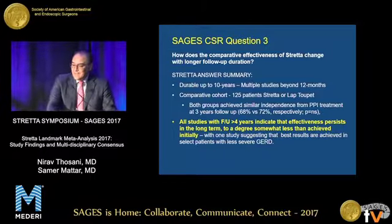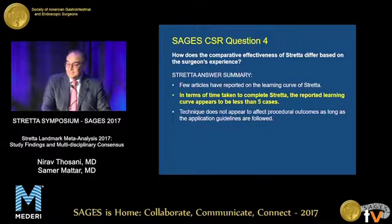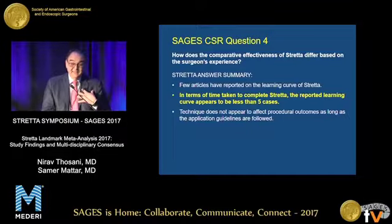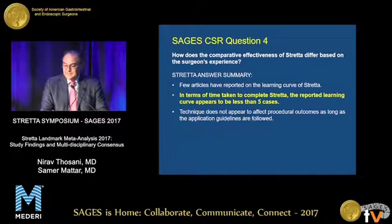Question number 4, how does the comparative effectiveness of Stretta differ based on the surgeon's experience? And this has not been studied in great detail. In terms of time taken to complete Stretta, the reported learning curve appears to be 5 cases or less. I can tell you in my experience, it is an easy learning curve to scale, and most of the practitioners that I ask agree that it is not a technically complex or challenging procedure to master.